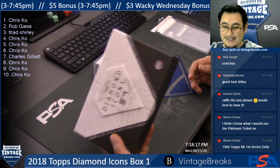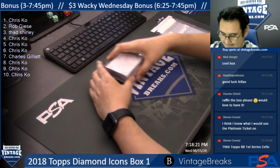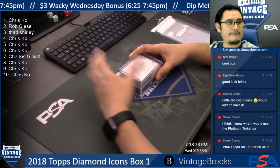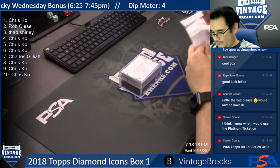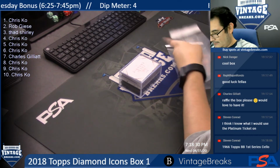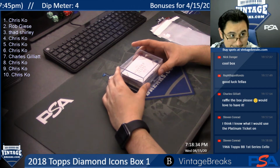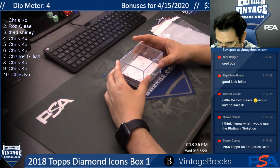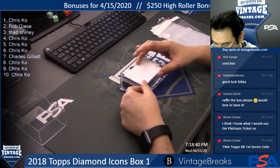This is a very nice box, very high end. I'm gonna do that right after this. Thank you. Wait, what's this one? It's number 10. I didn't see the back. Okay. Very nice. Chris Cole, right on top. Diamond Icons. Look at that.